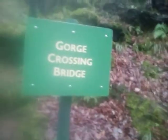Gorge crossing the bridge. They should have a warning about them steps. Jesus, that's some height. Okay. Let's just take a photograph as well. So, okay, turn the camera off. Oh, camera off. Okay.